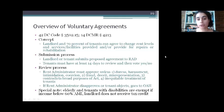So it's important to note, number one, that 70% of the tenants in the building have to sign on in order for a voluntary agreement to be approved. But once 70% of the tenants sign on, the other 30% of tenants are still going to be affected. It will implement a rent increase throughout the entire building and affect the tenants in the entire building, even if 30% of them don't necessarily agree to the terms of the voluntary agreement.